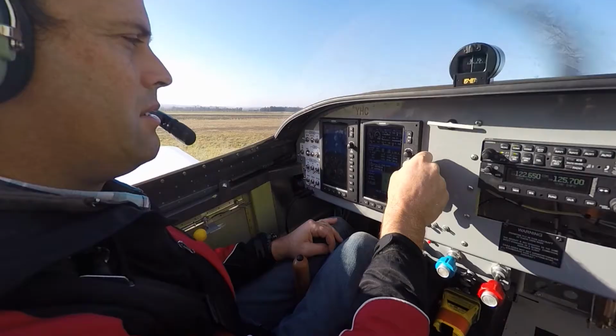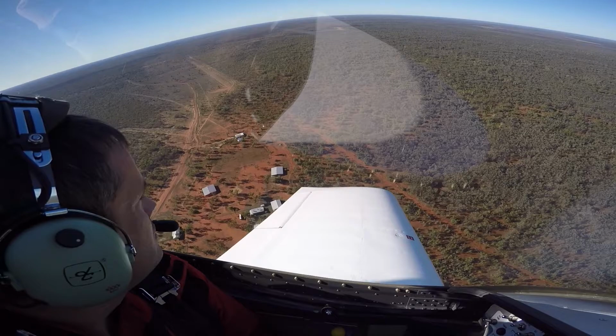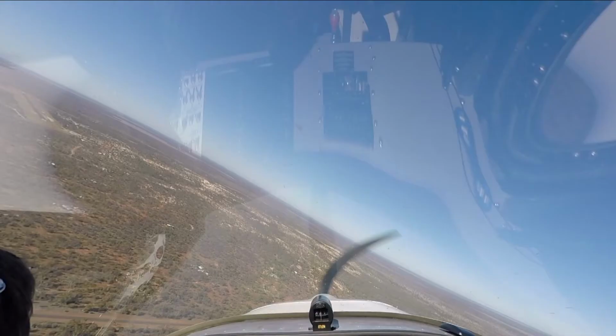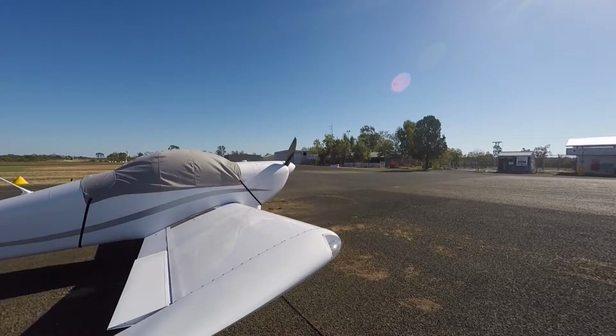We're about to set off around Australia in our two-seat aircraft that we built. Our plan is to travel to as many places as we can in every state and territory and experience as much as we can of what this country has to offer. Come along and join us on our Australian adventure.